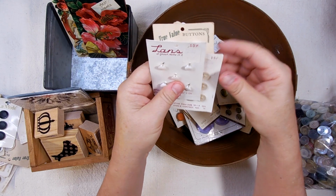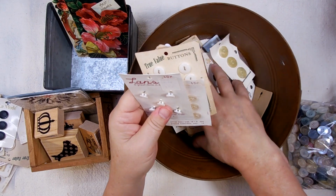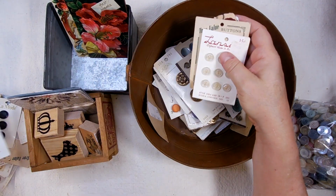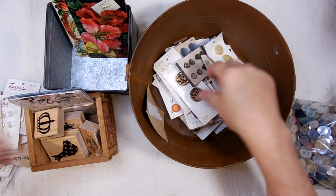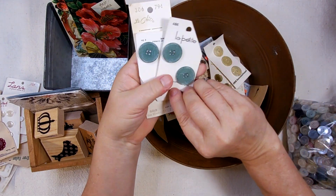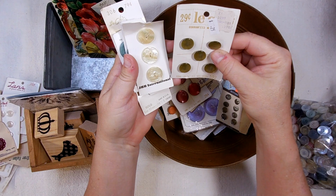All of these, with the exception of just a few that have this sticker on the back, I got the whole pile of them. They were in a Ziploc bag for $2. So can't beat that with a stick. And I think I have another one like this, so I'll just do these. Maybe it's this one I have two of. The green one. But yeah, 25 cents for these 5 buttons.